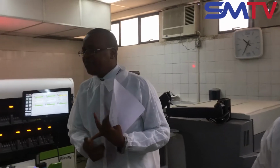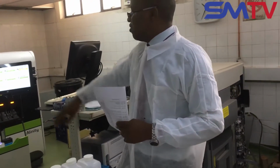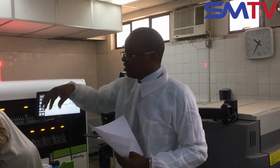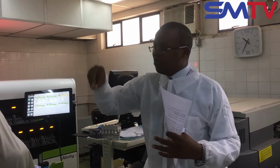Which is transfusion transmissible infectious screening, which is HIV, which is the most notorious. HIV, hepatitis B, hepatitis C, and syphilis, right? So this is what happens in this section. This is the transfusion transmissible infections section of the Donations Testing Laboratory.